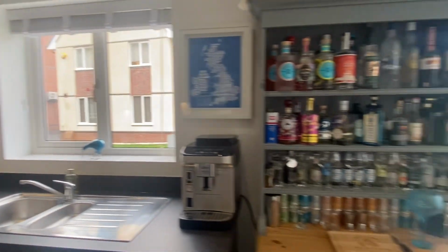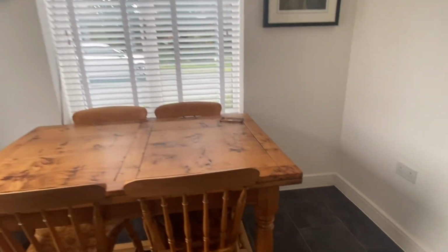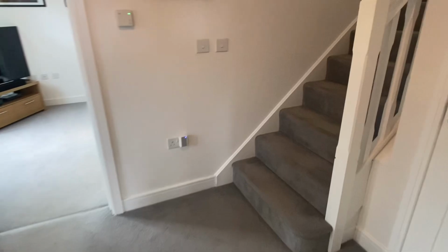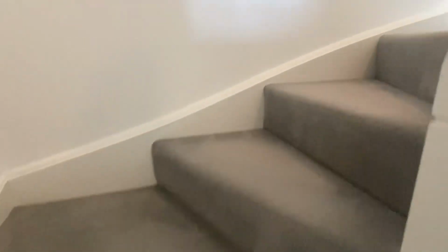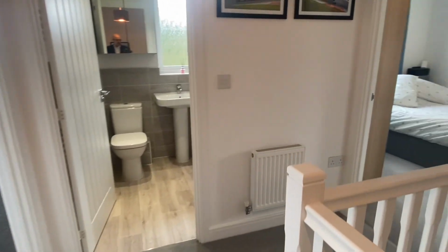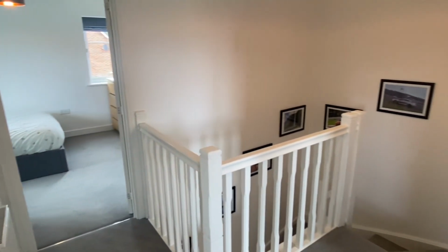So the windows are UPVC double glazed, I should mention that, and obviously it's gas radiator central heating. Okay, let's now make our way upstairs. Let's show you the 3 bedrooms and an ensuite to the master and the family bathroom. I'm going to show you the landing first, actually. Let me just step to one side, turn round. There's the landing.